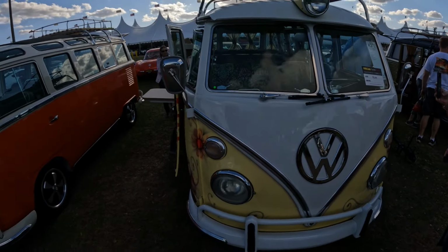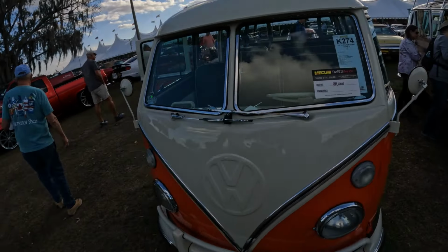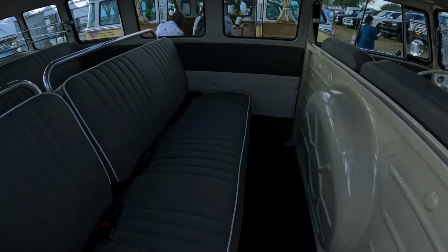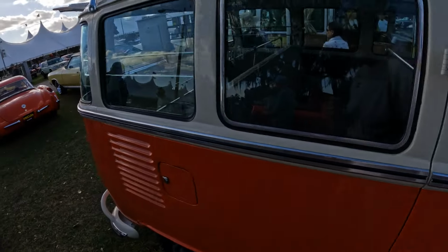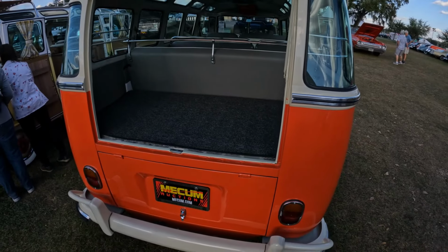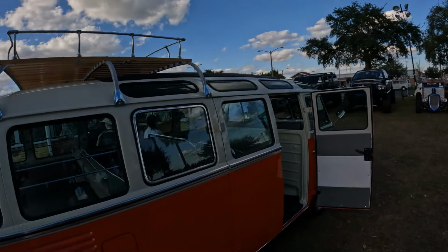I'm in love. 1972. And right next to it is another '72 Volkswagen van. And this one looks like it's just a passenger van, maybe with a couple rows of seats here. Yeah, two rows of seats, plus what you carry up front here. And let's have a look in the back here. And the engine down there, and you have a little storage area back here. Yeah, that's really nice, isn't it?